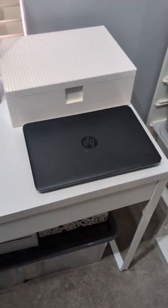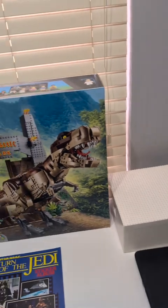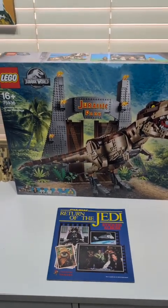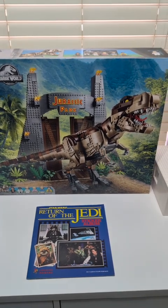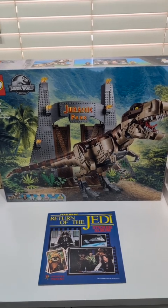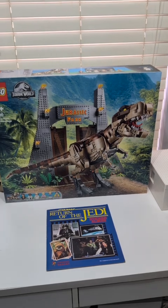My laptop, which is a little bit old, needs updating probably. We have very, very cool 2 items here. So at the back we have my Jurassic Park gate, or T-Rex, is it? No, T-Rex Rampage, that's it, set, which I've wanted for quite a while. Will be in my haul video.